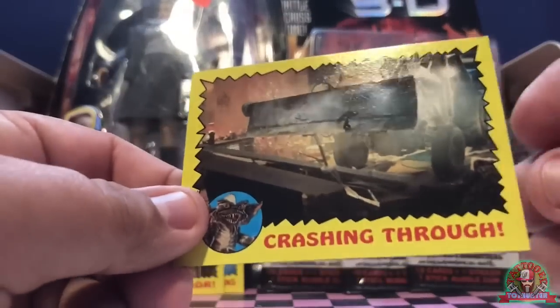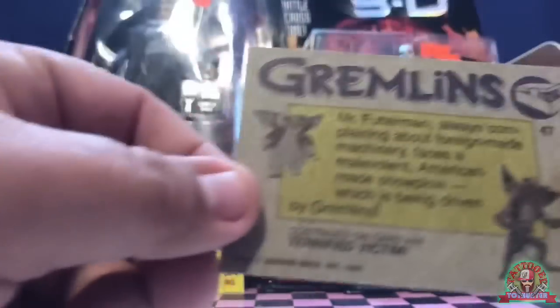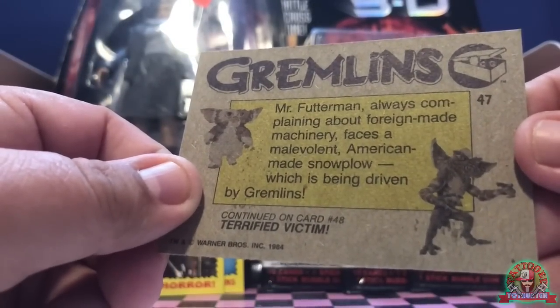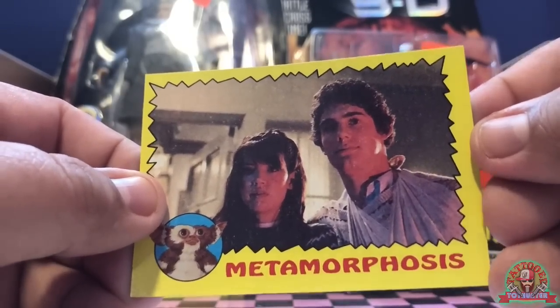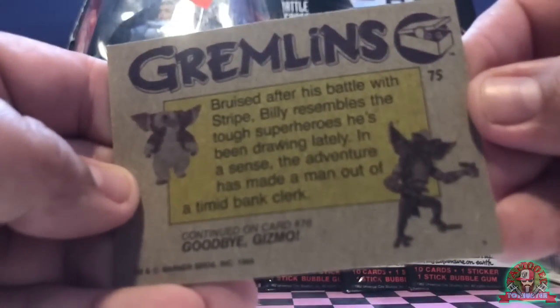Next up, we got Crashing Through. Again, another awesome shot from the movie. There you go, terrified victim. Next one is going to be Metamorphosis, and this is when they change from whatever they are, Mogwai, to Gremlin. Goodbye, Gizmo.